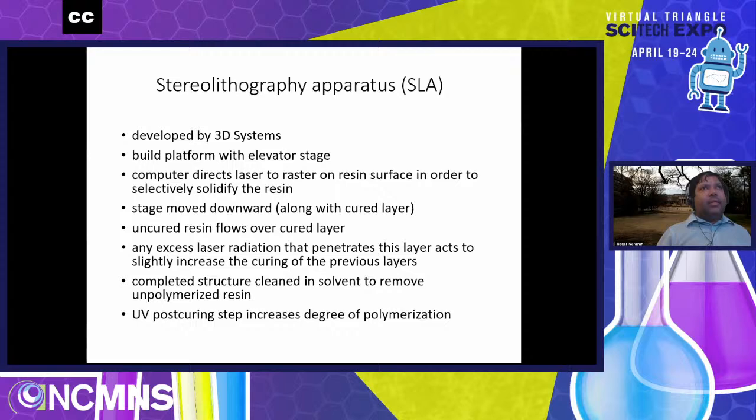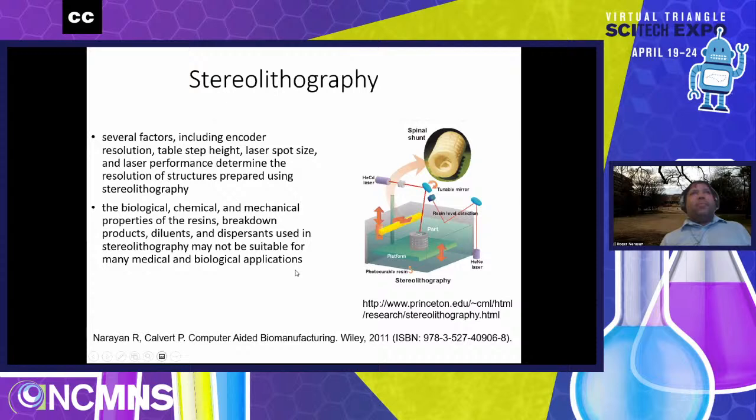Now, the problem in medical applications of 3D printing via stereolithography is that the chemicals that are used to harden a liquid to a solid are generally toxic. So the chemistry that's used to harden that liquid involves generation of free radicals.